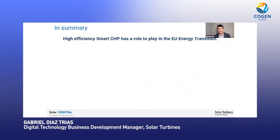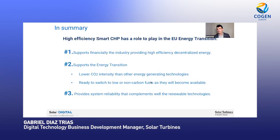And having said that, in a short summary, in our opinion, high efficiency smart CHP still has a role to play in this energy transition in Europe. I think all of us said the same. Number one, because it still financially supports the industry in Europe. So it provides the competitiveness that we may lose by the big investments we need to do, or that the European Union needs to do. I think that was said also at the beginning, Kelvin, some of the people talked about it.